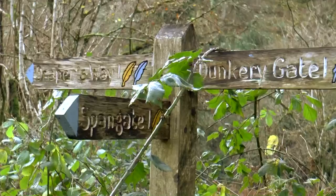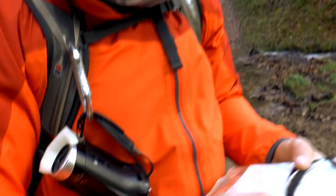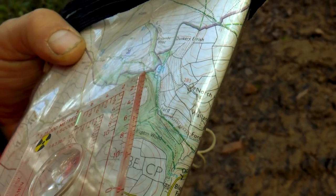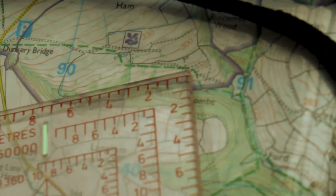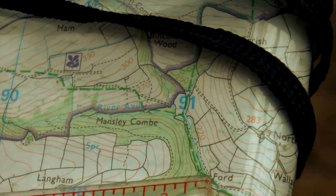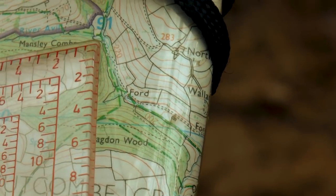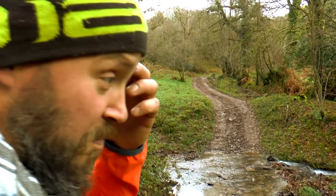Some signs here. Dunkery Gate, Draper's Way. So straight on is the way we're going. Draper's Way? No. So we've come down from Dunkery Gate. Yeah, Draper's Way is this one, which is not where we want to go. Spangate Lane. So we'll go that way then.